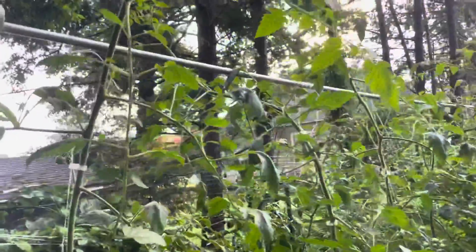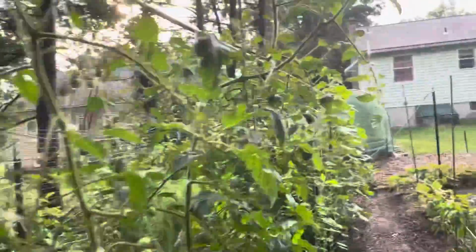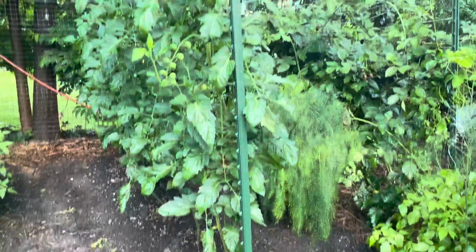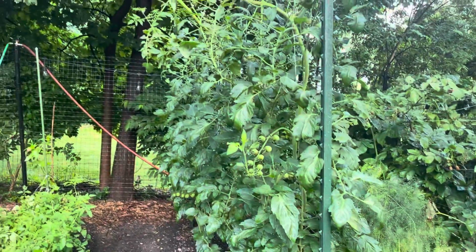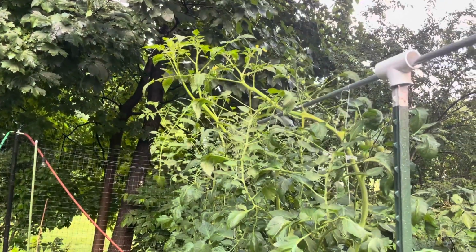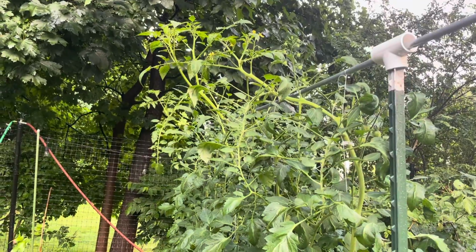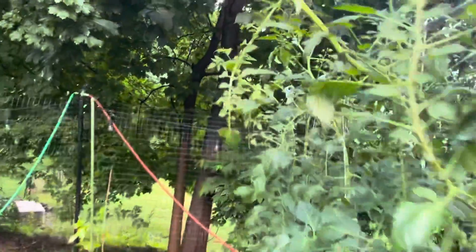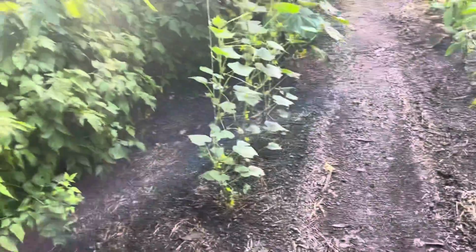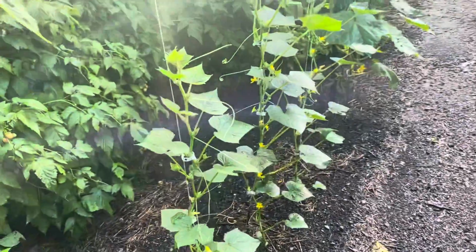Yeah, these are the tomatoes that I think I'm gonna try to lean this way. I'm gonna take this guy and lean him over, maybe tie a string here, and try to just lay him down, prune him, lay him down on the ground. And that's what they do in greenhouses. But yeah, they're getting tall. I'm almost 6 feet tall, and these guys are a couple feet taller than me, so about 8 feet tall. And then yeah, we got the cucumbers looking awesome.